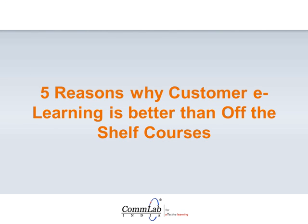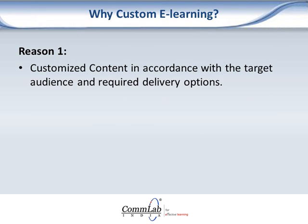Despite certain constraints, custom e-learning is still a better choice than off-the-shelf courses. Let's see some of the reasons here. Training content can be customized to suit the training needs of the organizational situation and the profile of the target audience. Content can be developed to suit multiple delivery options, specific to the existing infrastructure of the organization.